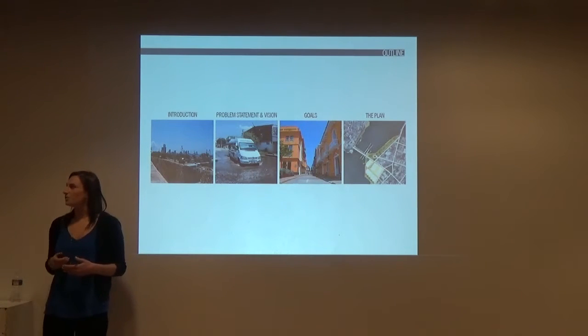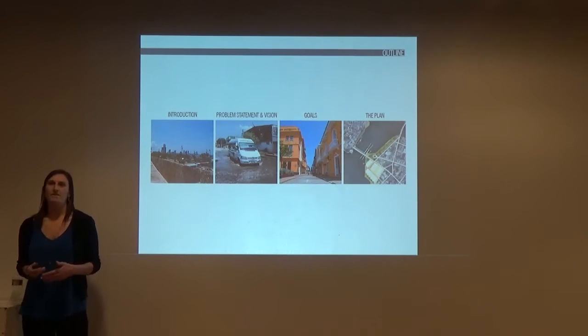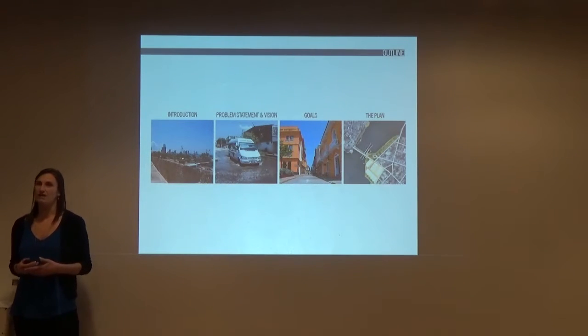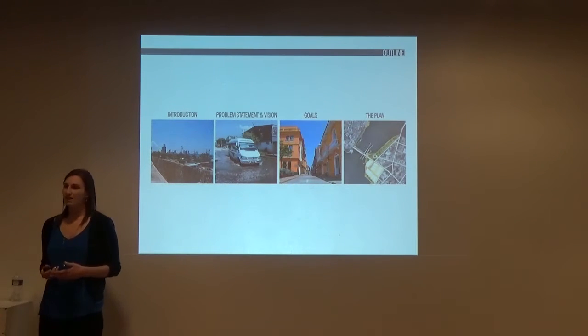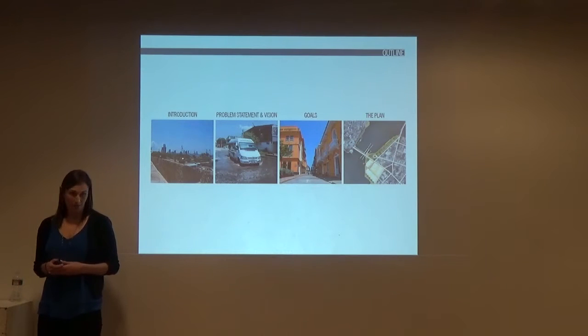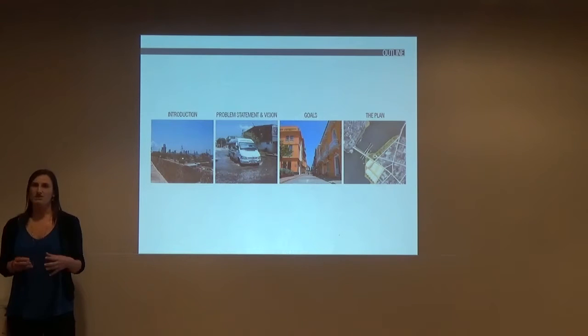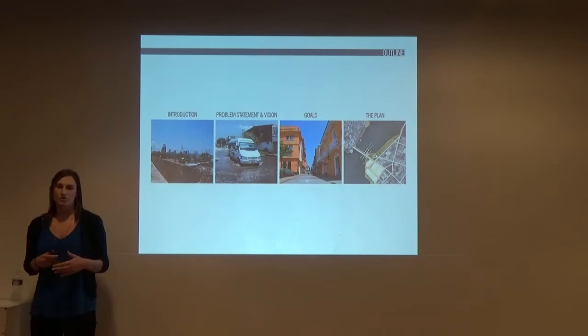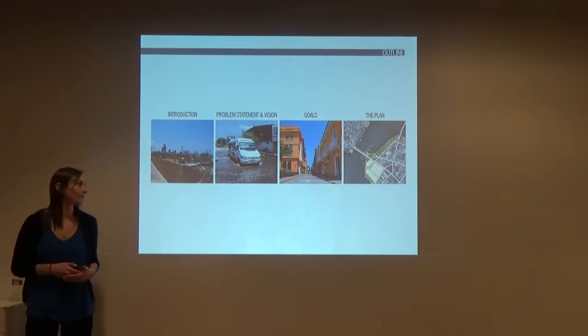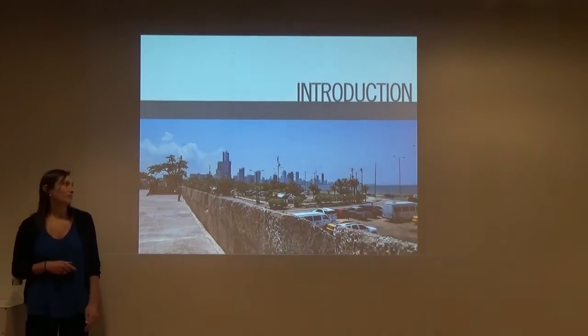Esther's then going to talk about the problem statement that was constructed from an analysis of these existing conditions, as well as the vision, the goals needed to be achieved to meet that vision, and the overall general framework plans. And then Alyssa and Amy will break down different districts and site plans to demonstrate various protective measures and other interventions to create a resilient Cartagena. And so we will get started.